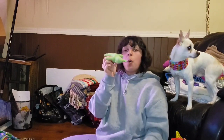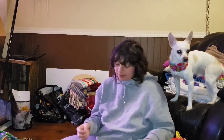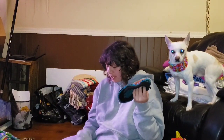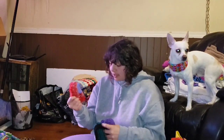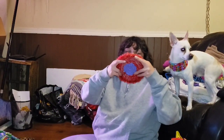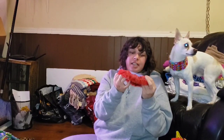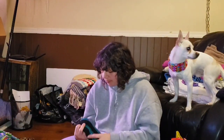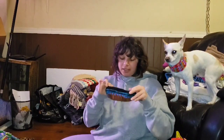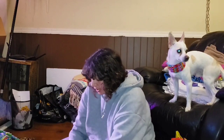I have a little iguana that I'll finish. And I got slippers. Slip bottoms. A hat. I started a funky hat and I never finished. I need to take that apart. More slippers. I've got the leather already on them, so they literally just need to be finished. More slippers. Okay.